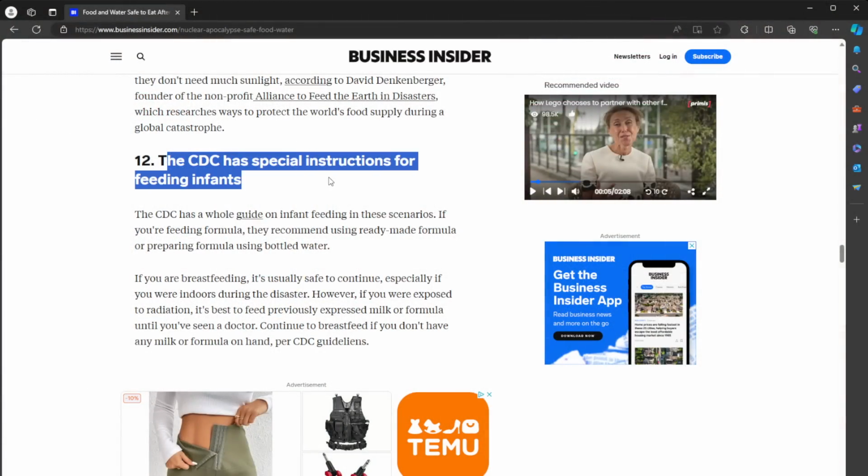And that, even though they're tasty, portobello's delicious stuff, are not what you want to eat because they have the highest amount of radiation compared to other plants, per se. And we have special instructions for feeding those babies.